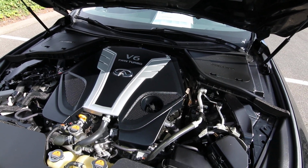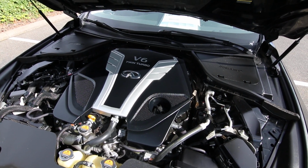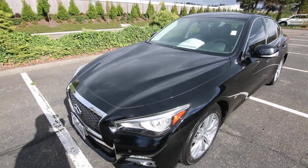And 2016 is the first year of this brand new engine, this VR30 twin turbo V6, 300 horsepower, direct injection, more fuel efficient and smoother than the 3.7 liter V6 it replaces.